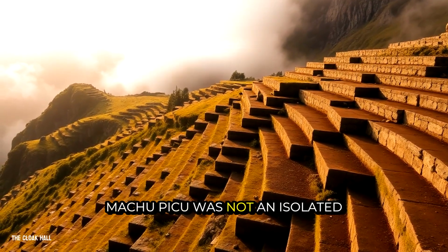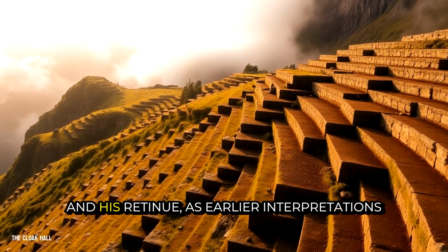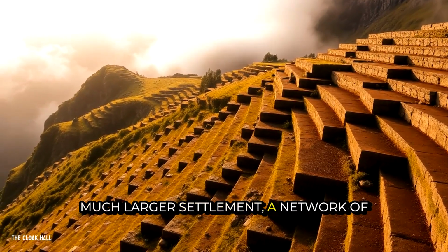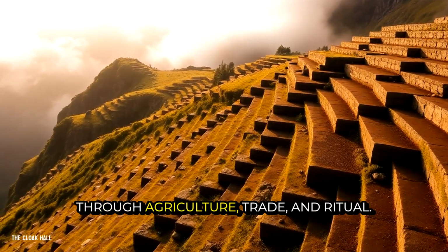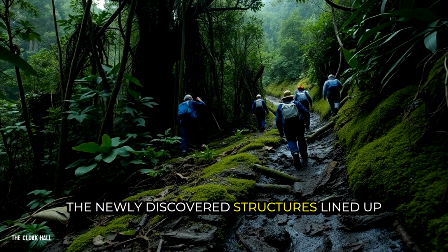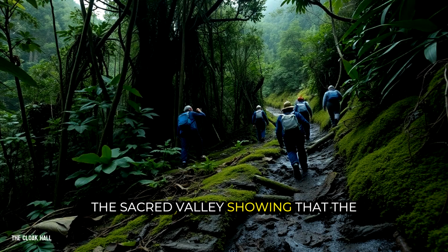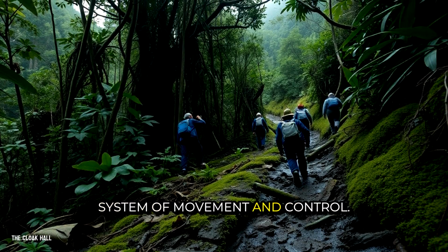Machu Picchu was not an isolated royal retreat for the Emperor Pachacuti and his retinue, as earlier interpretations suggested. It was the center of a much larger settlement, a network of satellite communities that supported the citadel through agriculture, trade, and ritual. The newly discovered structures lined up with Inca trails that connected Machu Picchu to other important sites in the Sacred Valley, showing that the citadel was part of an integrated system of movement and control.